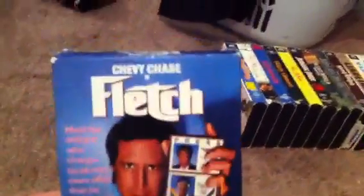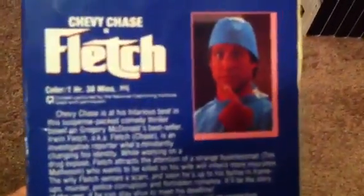Here's Fletch with Chevy Chase, another film from 1985. Meet the only guy who changes his identity more often than his underwear. I've only seen this movie once in its full length, but it was actually pretty cool. It did have quite a bit of cool car chases and everything, but it's a 1992 VHS. Rated PG and it's 98 minutes.